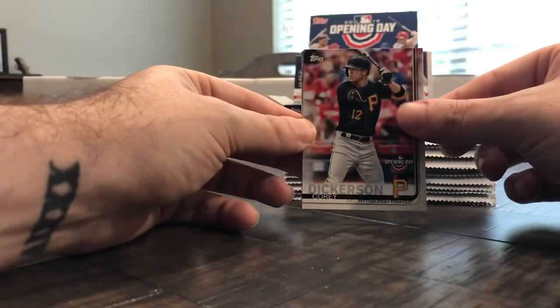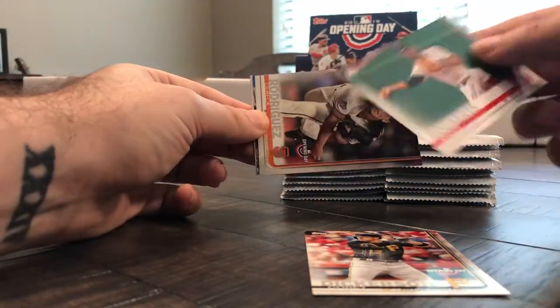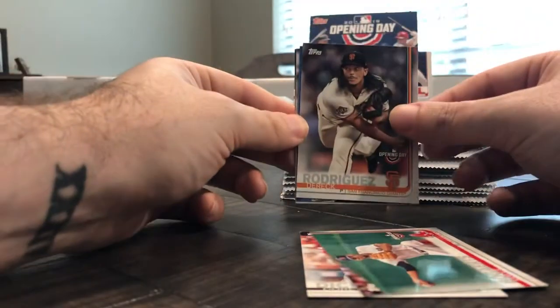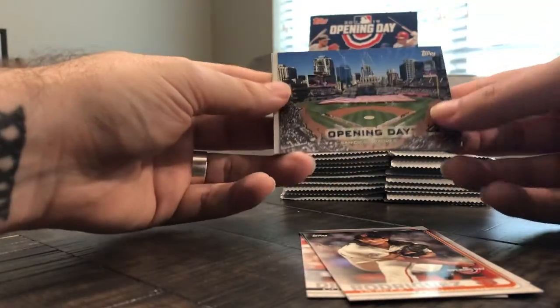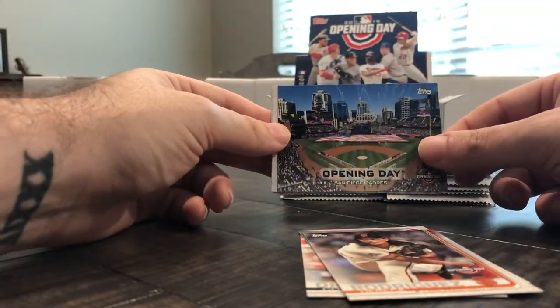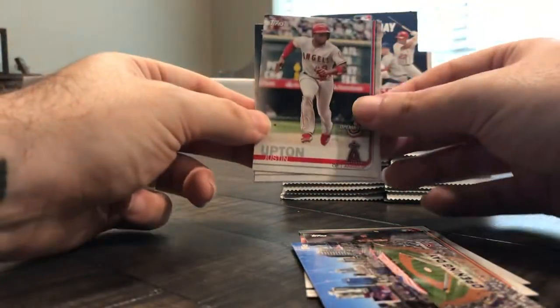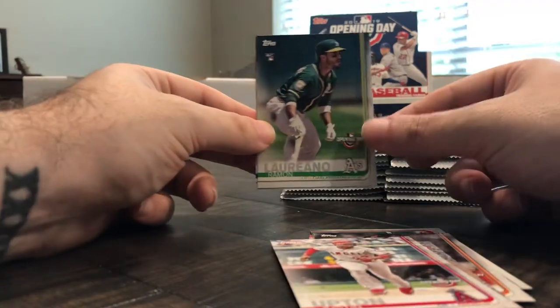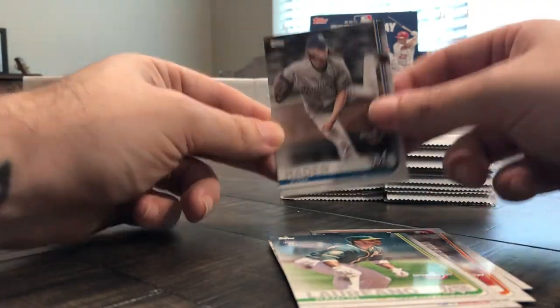We got Corey Dickerson, Xander Bogaerts, Pudge's son, Derek Rodriguez. Pretty nice for the Padres opening day. It's a nice shot there of the stadium. Justin Upton. Ramon Laureano, rookie. And Josh Hader.